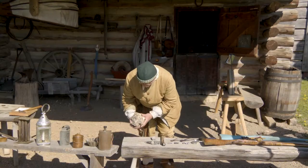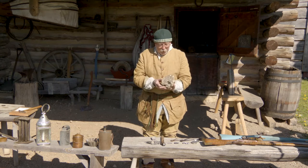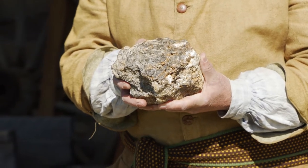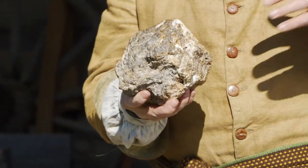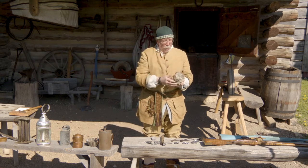Hello, kids. I'm Tom. I am the lead miner here at the fort. What I'm holding is a nice example of galena or lead ore. Early settlers or early surveyors here in Sinking Valley in the 1700s discovered that there was lead here. The lead mines were about a half a mile in a field from the fort.